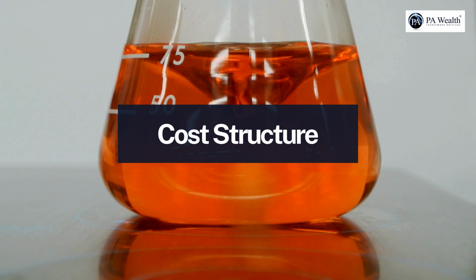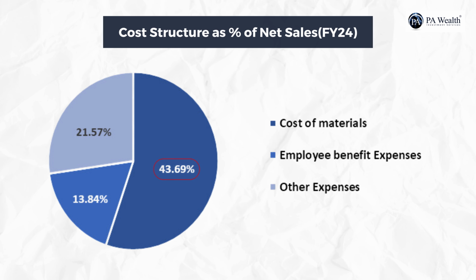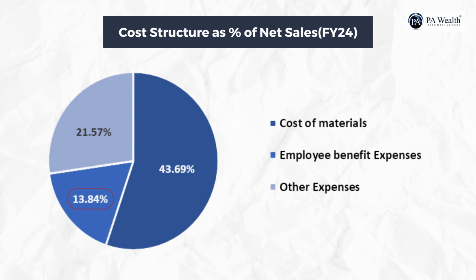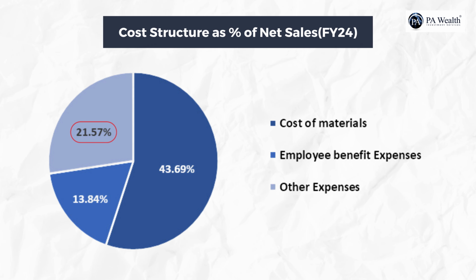Let's look at the cost structure of Navin Fluorine. The cost of materials is the largest component of Navin Fluorine's cost structure, accounting for 43.69% of the total costs. Employee benefit expenses account for 13.84%. Other expenses account for 21.57% of the total costs.